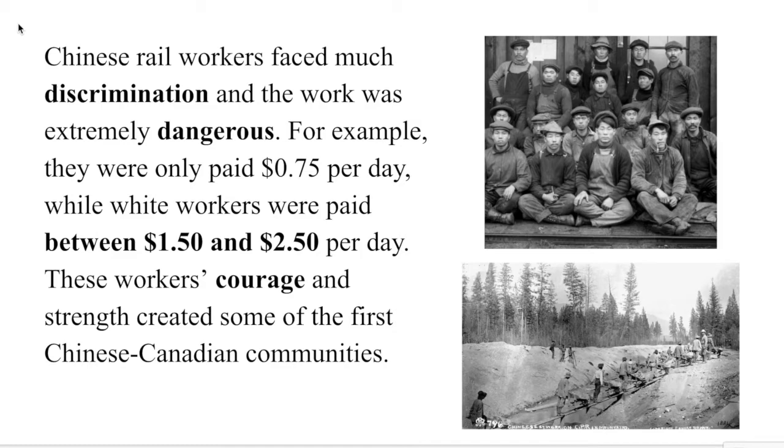I do want to note, you might say, what, $1.50 a day, $2.50 a day, 75 cents per day, that's nothing. Well, at that time, that was considerably more money than it is now. So at that time, your rent for the month might be something like $5 or $10. And buying enough groceries for a week might be $1. So at that time, that money was worth more than it is.